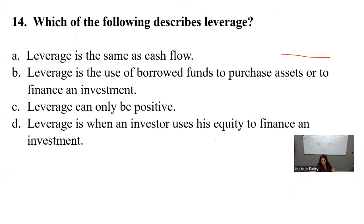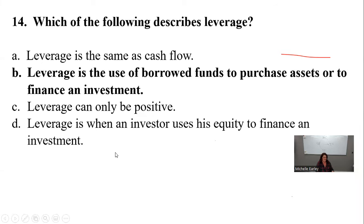Okay, 100% you'll see this one. Oh, I keep forgetting the chapters. This is 17. And the answer is going to be B.